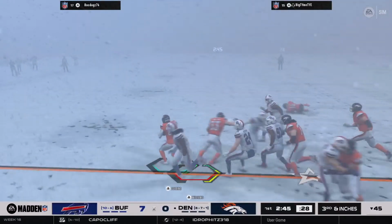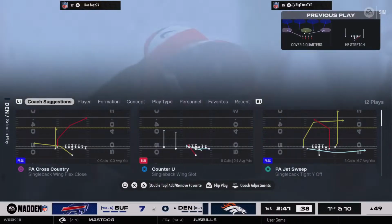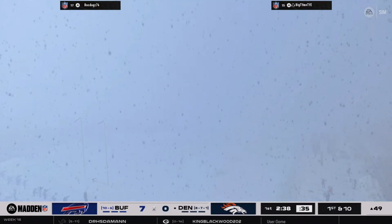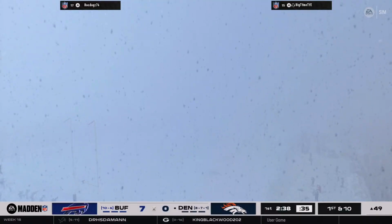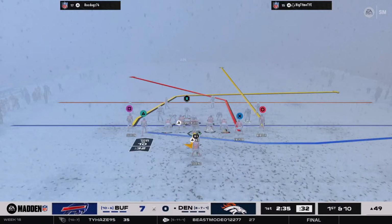Going for the first with Dobbins. And he'll pick up enough to move the chains. That is your old school meat and potatoes call right there. Don't even think about throwing it. Just rush it ahead, get what you need. Oh, just a yard shy of midfield. 1st and 10.